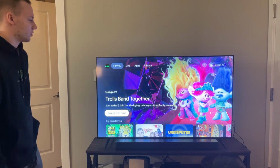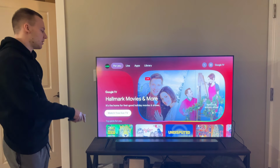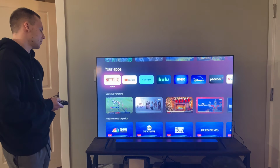You can log in, it has the Google Suite, so you can log in with your Gmail account. Recommendations, I think, are pretty good. We have that live TV from Google and TCL at the same time, so you have a lot of free content. I'm trying to think if there's anything else I want to say.